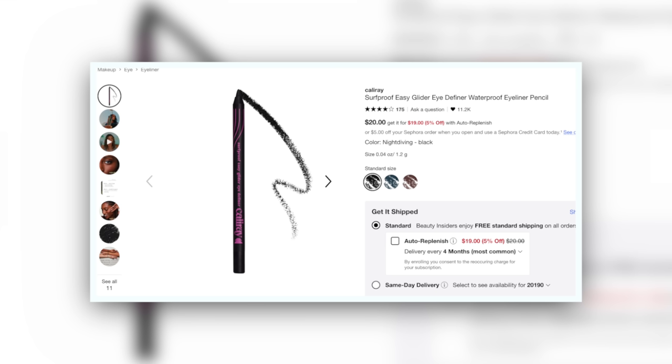The Easy Glider Eye Definer Waterproof Eyeliner Pencil. I don't think it's waterproof. It starts to kind of rehydrate. If you lick your finger, you get a little bit of an emulsion on your finger. I don't know, maybe it's a limitation of wanting to have really clean ingredients or something, but it just does not perform like a waterproof product. 3 shades in this, it's $20.